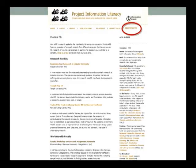This is my last slide. This is a screenshot from Project Information Literacy's website. We have a link to a LibGuide about this workshop, linking off of the PIL's website. So it's under this little heading that says Practical PIL. I really want to encourage you to use this guide to help you design your own workshop based on this PIL study.